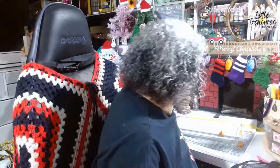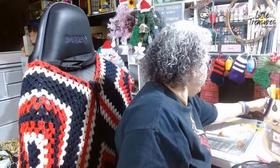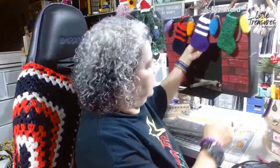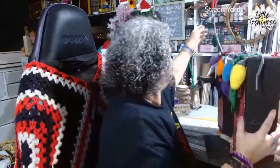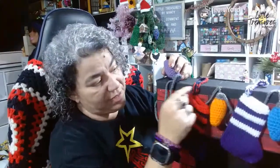Let me see if I can get this over here so you guys can see it a little closer. And if you want, you can add a mantle to it as well. You can add a mantle to it, but because of the way the bricks ended up on mine, I didn't have enough room for another row of bricks. So this black actually is like the mantle, you know.